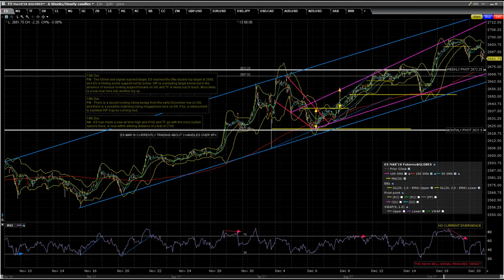ES has had a nice rally, lower low. This looks like an ABC forming an overall bull flag. It might not be. 2680 has held like a champ so far. If we see a full retest of today's low, and we're pretty close to that retest, then that's going to set a possible 60-minute buy signal brewing. And if we find support there, then a little double bottom as well.